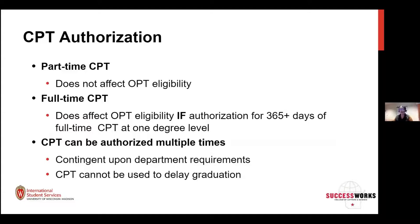All right, so a couple notes about CPT. Part-time CPT does not affect your ability to apply for optional practical training or OPT. Full-time CPT could impact your opportunity to apply for OPT if you have worked full-time CPT or been authorized for full-time CPT for 365 days or more.